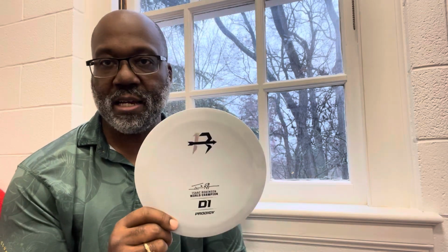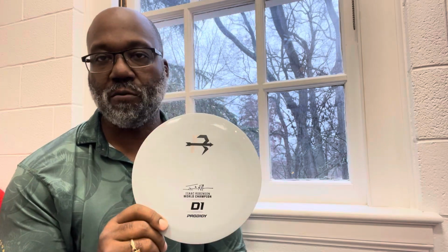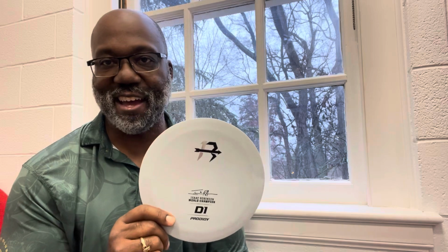The flight number is 12, 5, 0, 4, but I was able to crank this disc in Florida, get over on it, put a little anhyzer on it, put my body into it, and it flew a country mile for me. This disc is going in my bag. And so that's another great thing about doing these club boxes or the mystery boxes. You get a disc and you'll try something out, and you wouldn't have tried that disc had you not done the box.